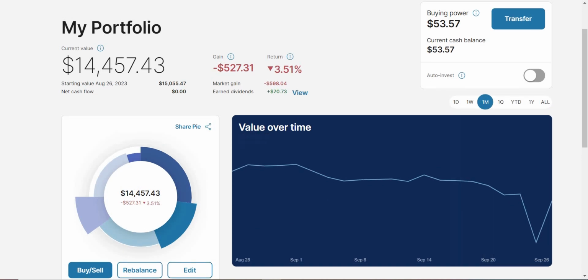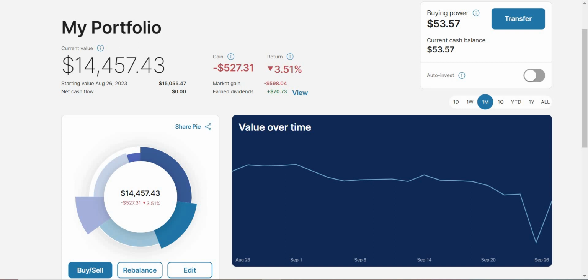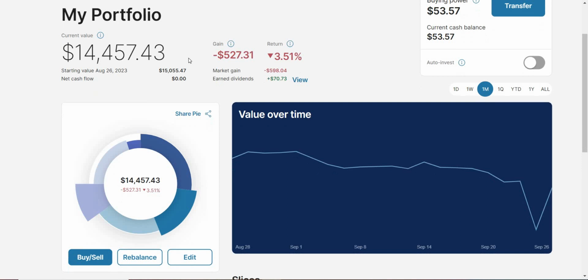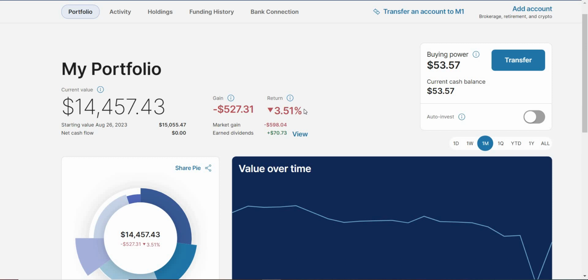As you guys know, I also have a second portfolio because I don't like to keep all my money in one basket. In my Robinhood portfolio, I have almost $45,000, and in my M1 Finance portfolio, I have almost $15,000. By having it in two separate accounts, I reduce my risk of something happening to my portfolio. And just like how I diversify throughout many different industries, I like to do the same thing with my wealth. I like to have some in Robinhood and some in M1 Finance.